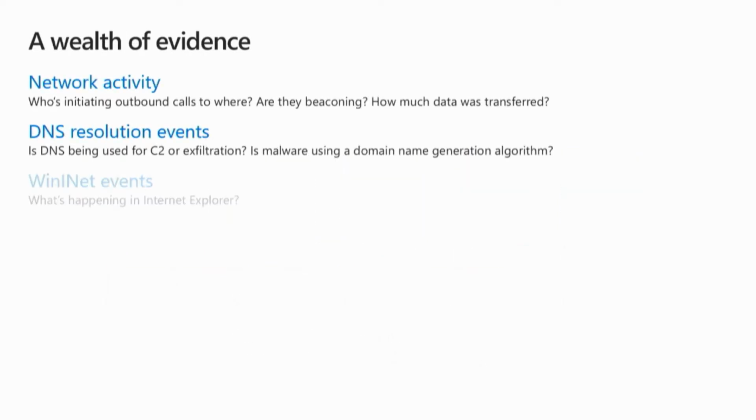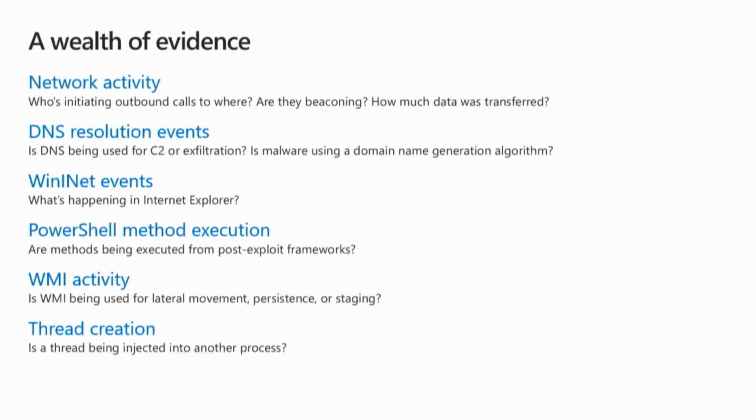And so this gave us all the evidence that we wished that we had had when we started building intrusion detection years ago. Right? We know all the network activity that's coming in and going out of our environment. We know all the DNS lookups that are happening. Any requests that are made through the WinINet API, such as Internet Explorer or Edge, we can see every PowerShell method that gets executed. And we had this capability before PowerShell added its own logging, which was great.